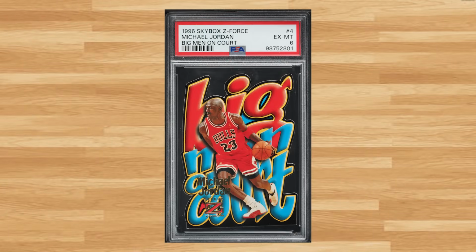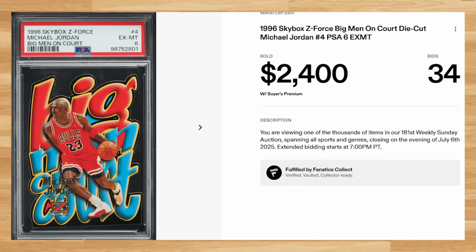Make that back-to-back appearances to kick off the top 30 with this 1996 Skybox Z-Force Big Men on Court Michael Jordan, card number 4. This die cut was in a PSA 6 that received 32 bids, and it sold for $2,400.